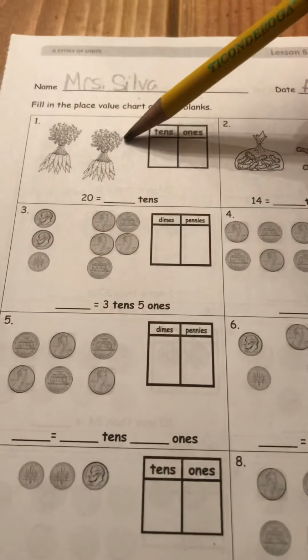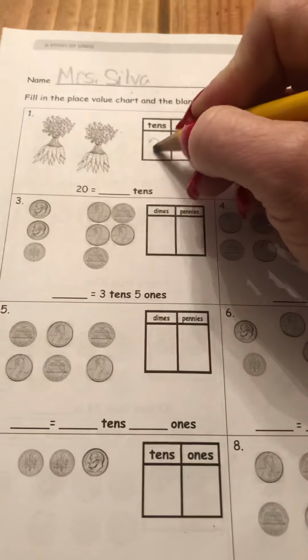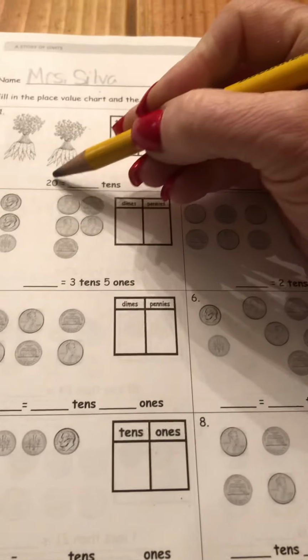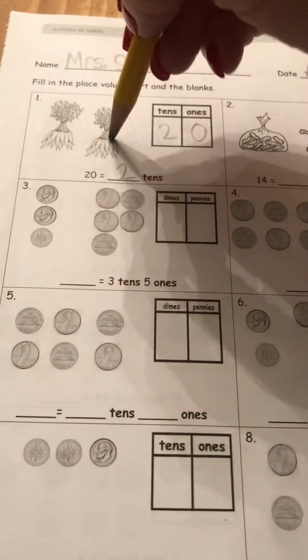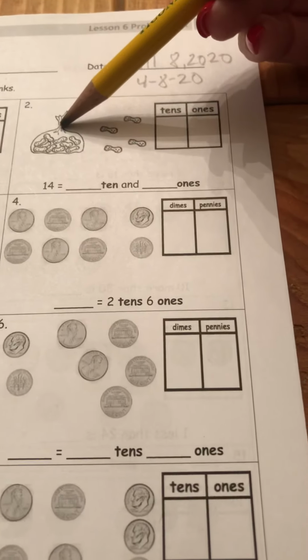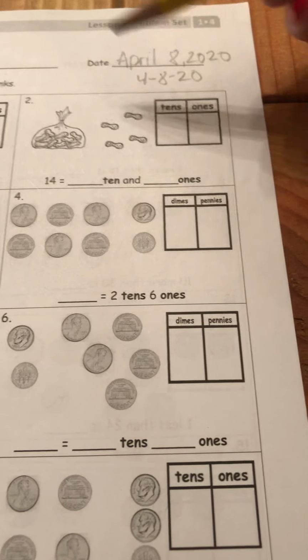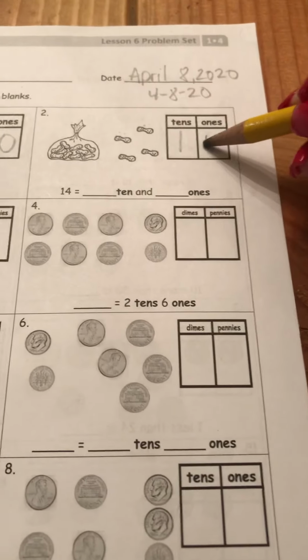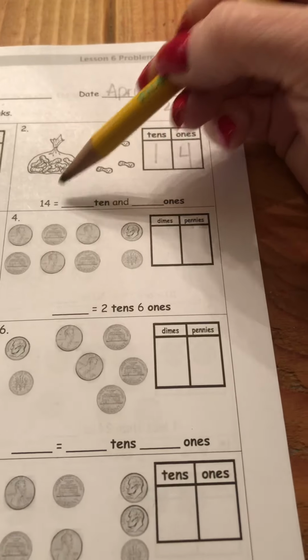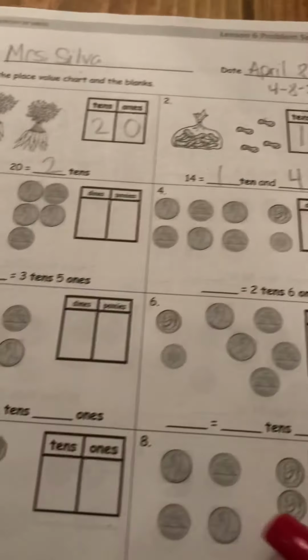So we know that it's already grouped for us, and so we count 10, 20. And so that is 2 10s and 0 1s. 20 equals 2 10s because there's 1 10 and 2 10s. Number 2 has a bag of peanuts that has 10 in them. And then they have some extra ones, and there's 1, 2, 3, 4. So there is 1 10 and 4 ones. 14 equals 1 10 and 4 ones.